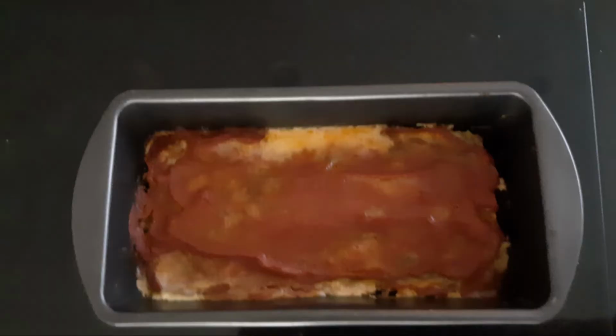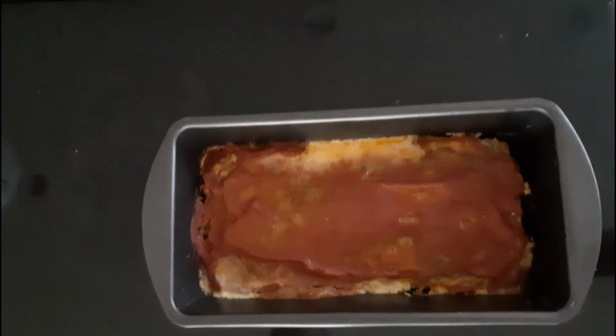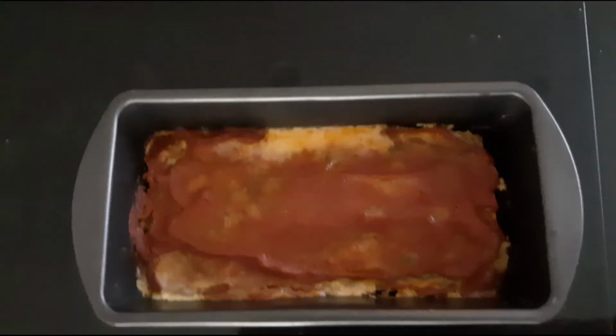Once it's fully baked, let it stand for at least 5 minutes before slicing it. Don't try to slice into it right away. You want all the ingredients and all the flavor to set in real tight. So let it stand for at least 5 minutes.